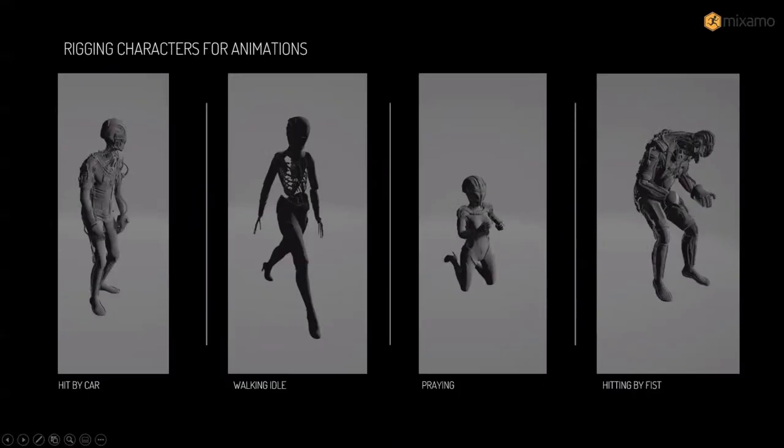For the animations with each scene, you have to figure out what you're going to show your audience in that scene. Like if it is in the lab, these guys are moving, or if there is an accident scene, they are hit by the car, or if they're sitting working on the desk. Figure out these animations first, break it up into the scenes, and see which animations fit best for that scene. And then you start rigging your characters.